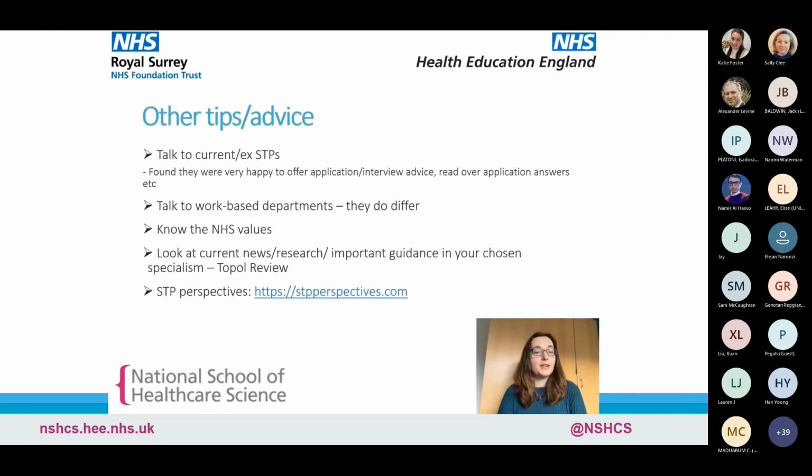So at this stage, when you're thinking of applying to the STP, I had a think about what advice I might give, and what advice was given to me at a similar point. One of the really important things I found was to talk to current or ex-STPs, and I always found plenty of people really happy to offer advice and to read over applications. There are lots of people who are contactable via Twitter. My email address is on the first slide of this presentation if you'd like to talk to me. That's absolutely fine.